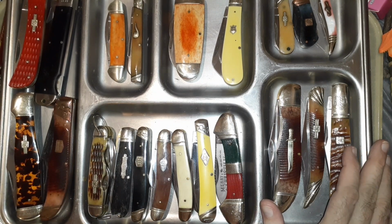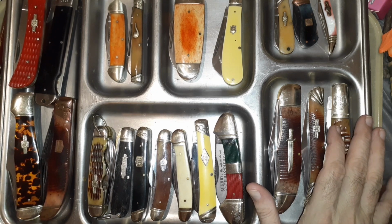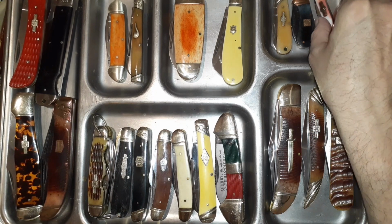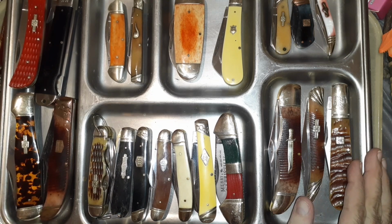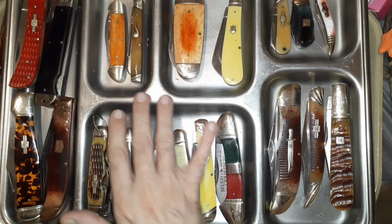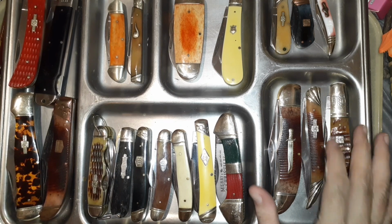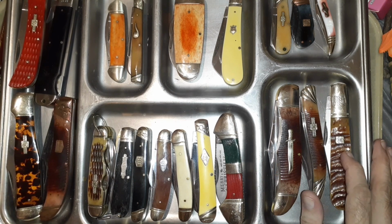And the reason why I can't do 10 of my favorite Rough Riders is because this is why I collect knives. I don't like these things where they say if you could only pick 3 knives out of your collection, if you could only pick 1 fixed blade, if you could only pick 1 color. That's just, I guess, for people who have a hard time narrowing down stuff, to help them narrow it down.